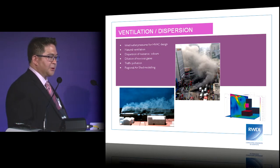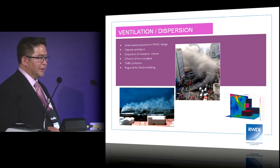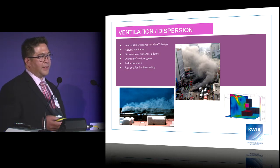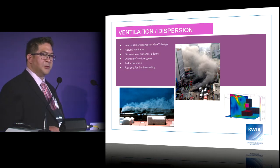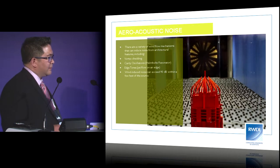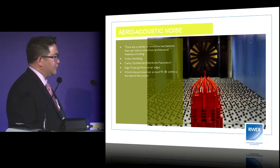Of course, if we stick to the Shard as an example, the dispersion of pollutants and odors is important. So how the exhausts from the Shard might affect the local hospital, Guy's Hospital, is important. Likewise, how the hospital exhausts might affect people in the Shard is important. So again, it's all about urban habitat, and what we're trying to help people with is ensure that there is a high quality environment for end users of the development.